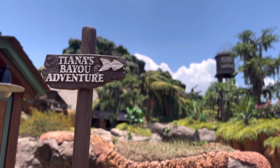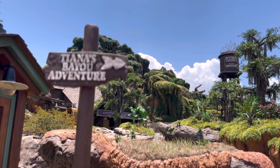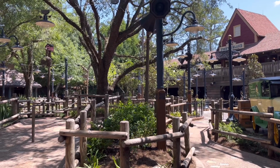So first, let's talk about the theming and the immersion. As expected, they nailed it. The exterior of the attraction, the interior, the queue line, it feels like you got transported to the Bayou. It feels like you've been transported to 1927 New Orleans. And they achieved that very well. The queue is really, really nice. The outside of the queue, as you saw, has just some light theming, nothing crazy. Once you get to the inside, they did some really, really cool things. So overall, I think the queue is better than Splash Mountain, especially on the inside.